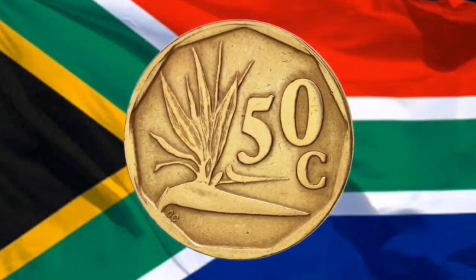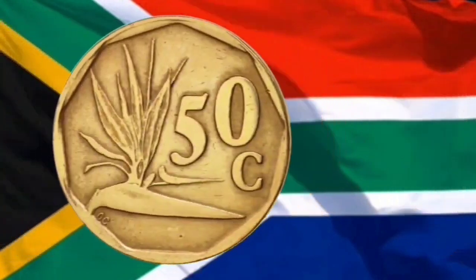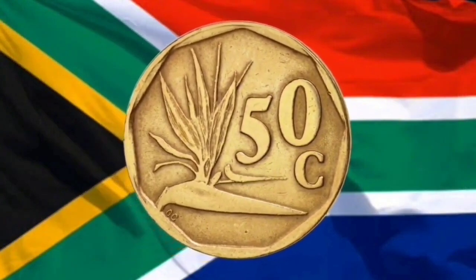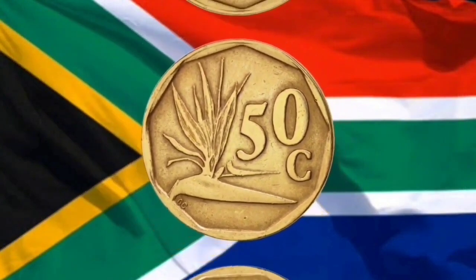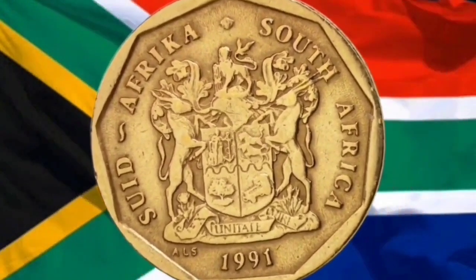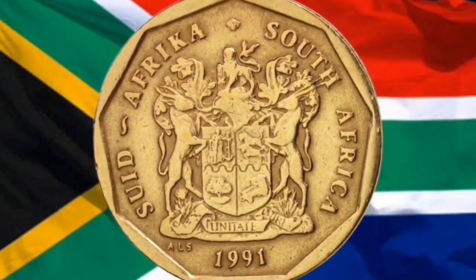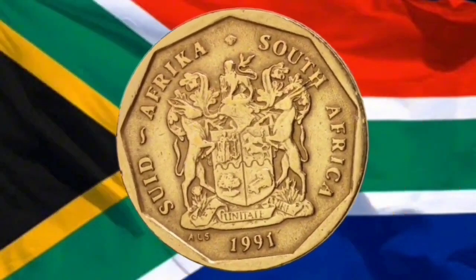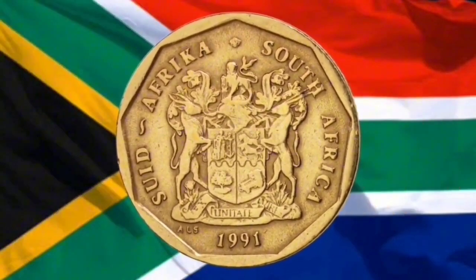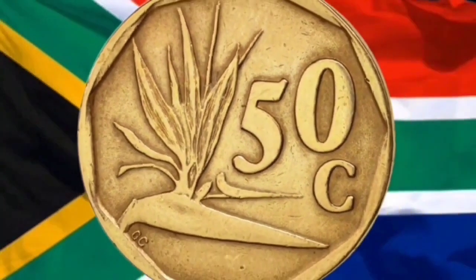This coin is composed of nickel-plated copper, with a mass of 5.5 grams and a diameter of 23 millimeters. It has a reeded edge and a standard thickness, typical of mid-range denominations from the era. Its lightweight and durable composition make it ideal for circulation, but its rarity makes it a collector's item. On the obverse side of the coin, you'll find the South African coat of arms prominently displayed. The year of minting, 1991, is clearly struck just beneath it. Surrounding the coat of arms, the country's name is inscribed in both English and Afrikaans, South Africa and Zuid Afrika.